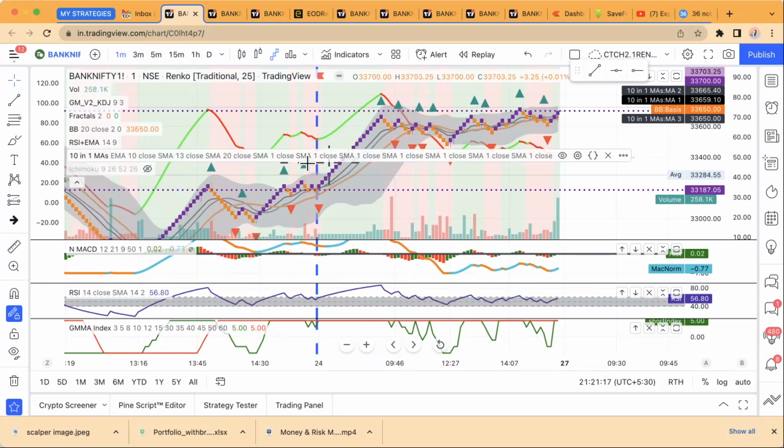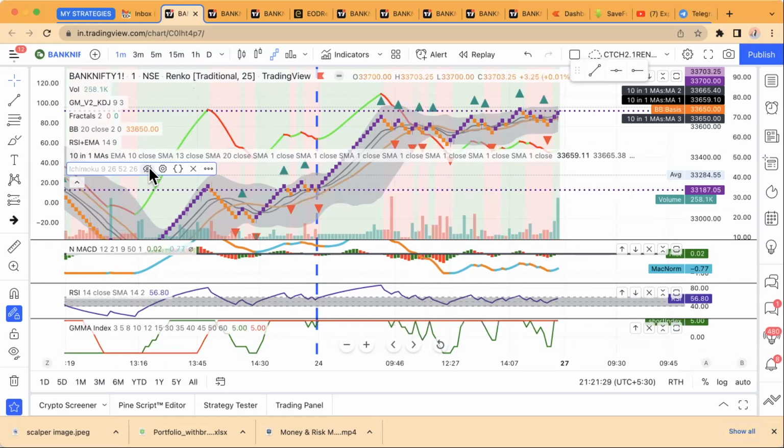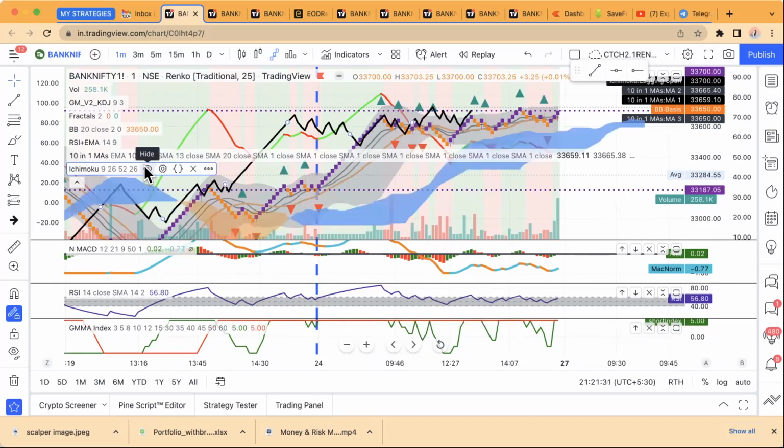So now we come to Ichimoku before we go to the candle chart. I'm not going to the second chart yet, because this is the only chart you need to understand. I open Ichimoku, and let's see what it does. Look.